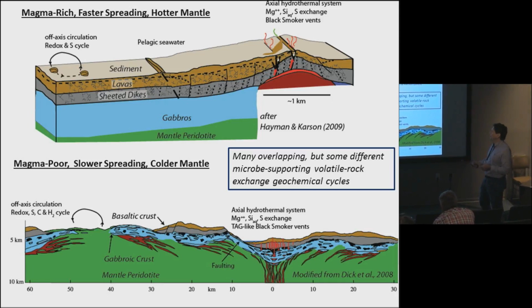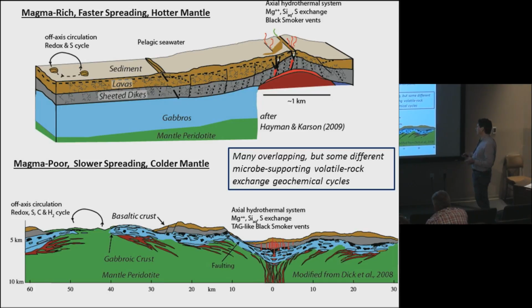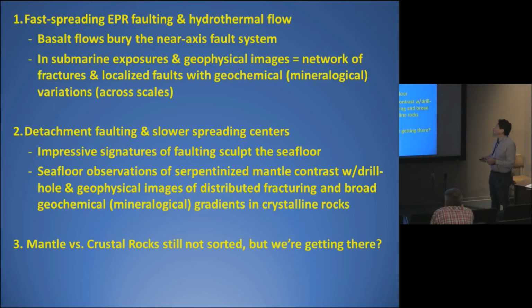This is when we get to slower spread, less magma-rich, colder settings. This is a cartoon from Henry Dick's work, published in 2008. And immediately you can notice the seafloor is more irregular. A lot of green comes to the surface of the Earth, so we start thinking of this serpentinization going on all over the seafloor. And patches of blue are where there's magmatic intrusion into the lower crust, and then the dikes. And hydrothermal vents like TAG that Jeff pointed out make up these deep rift valleys. So these are very different settings. They make up some kind of end member. There are a lot of papers written about that, and plenty of details in there.